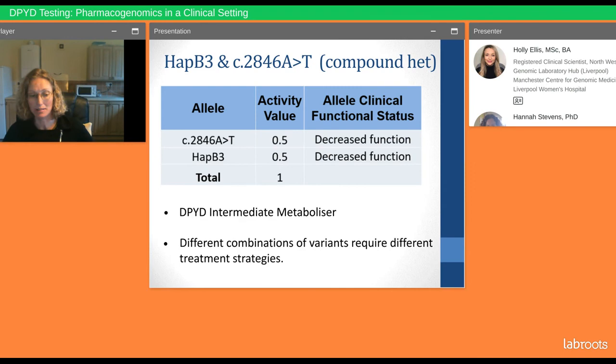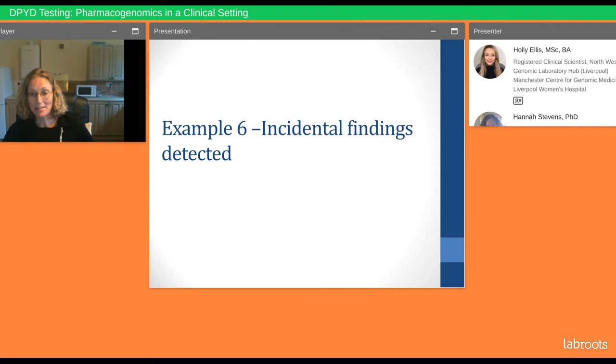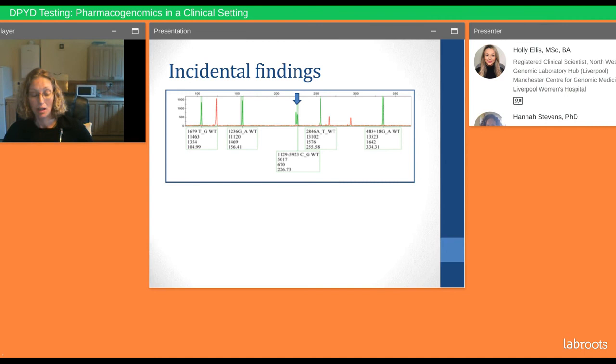Next, I will discuss how we investigate incidental findings. Although we test for the common variants included in the NHS England recommendations, other variants can affect DPD function. This can result in the detection of incidental findings, which require further investigation. Since we started testing, we have observed a double peak for one of the wild-type markers for 3 patients. This suggests a small deletion or insertion for one of the alleles.